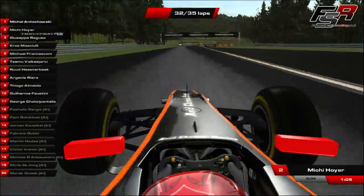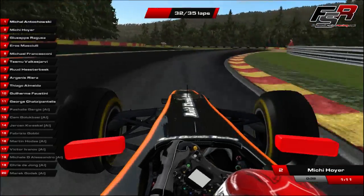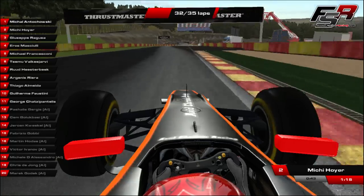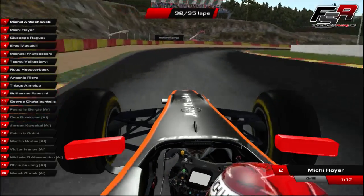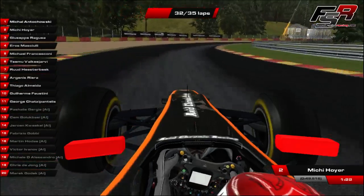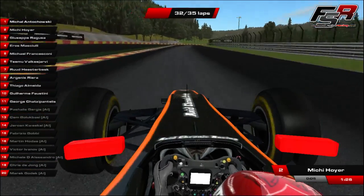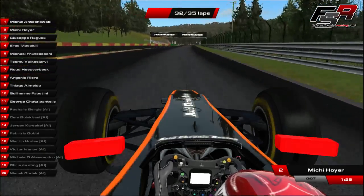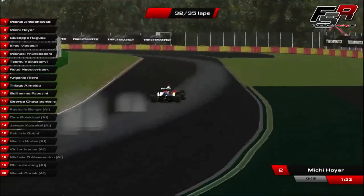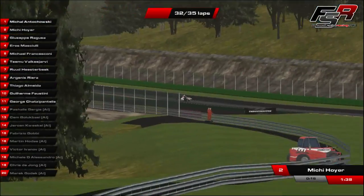Indeed. To be honest, I think, besides how you pronounce the Polish name, if he doesn't make a mistake, then this is his race. Hoyer has had a good middle sector, but again, Antohovsky did a purple, the 49.4. It's only half of a tenth quicker than Hoyer, but it is enough for Antohovsky, as you have said as well, to most likely take the victory.